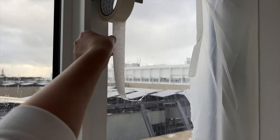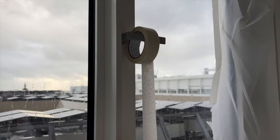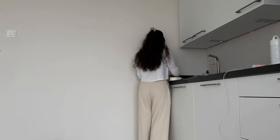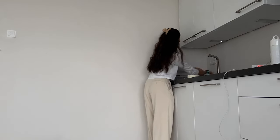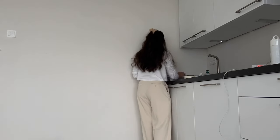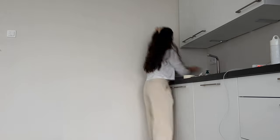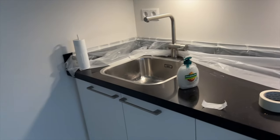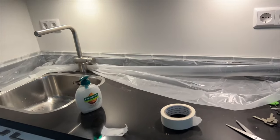I made a little tape dispenser from the window knob. Kitchen counter is being tarped. Is that the word, tarped? I don't know.